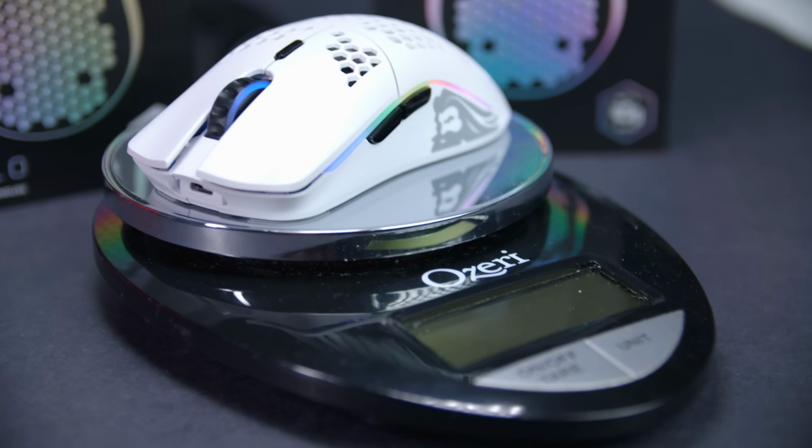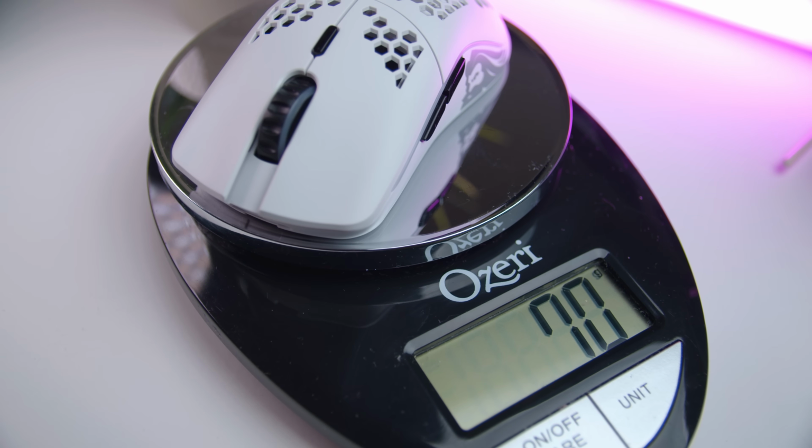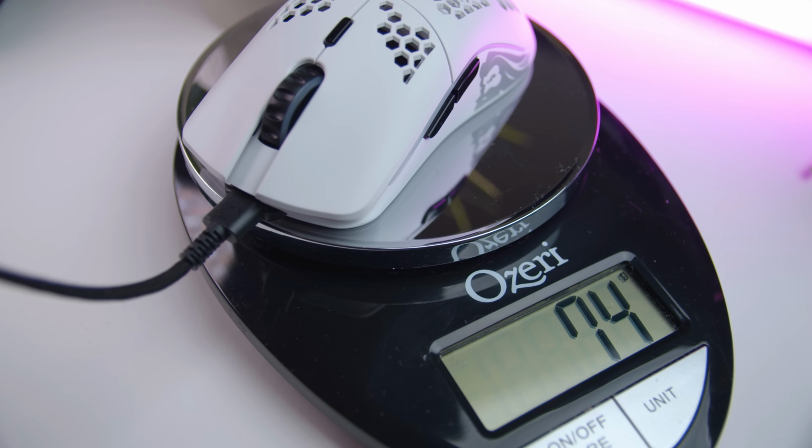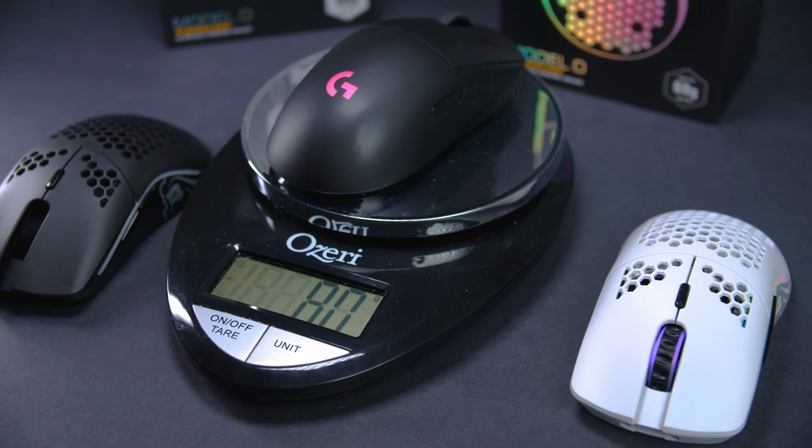So you would think that these changes would significantly change the weight of the mouse, but you'd be surprised because I was. Using my kind of janky kitchen scale, I measured the original Model O using the Glorious bungee at 68 grams, while the new Model O Wireless at 70 grams, and the same Model O Wireless using the included extended cable and bungee clocked in at 74 grams. Now there's some voodoo going on here because you would expect that the addition of a battery pack and PCB would equate to more than the 2 gram difference. Even at its heaviest with the cable at 74 grams, it is still lighter than the G Pro's 80 grams.